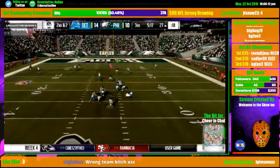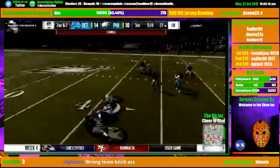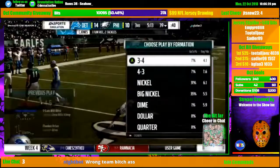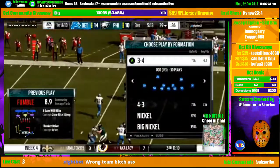Wentz now to throw. Flushed out. Nowhere to go here. He lost the football. And the Lions have recovered. Let's see now, Charles. That's 7 turnovers between last week and this week. 3 here in this game, 4 in last week's.